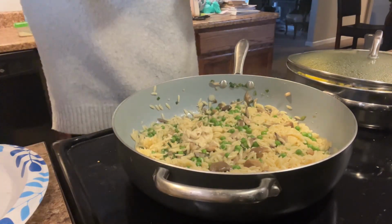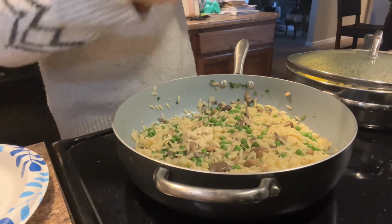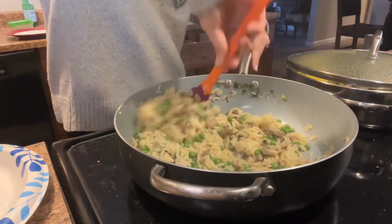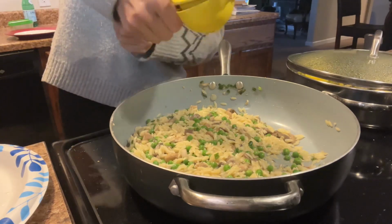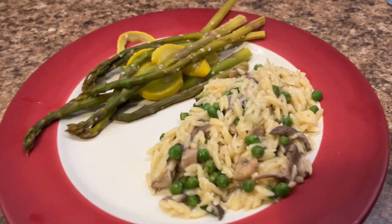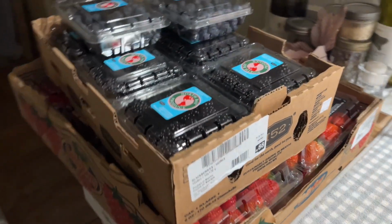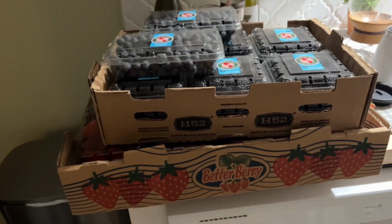Cashew cream, cashew cheese, whatever you want to call it. Yeah. There it is. Time to go dig in. Now that I am home, check out all of these berries.